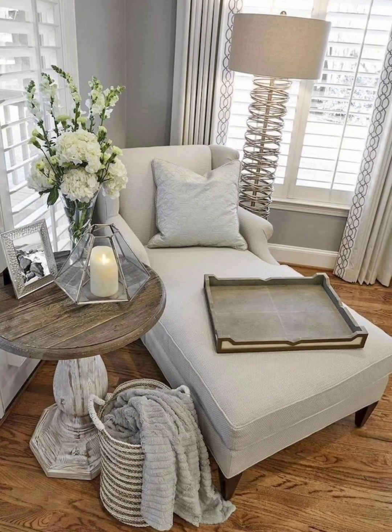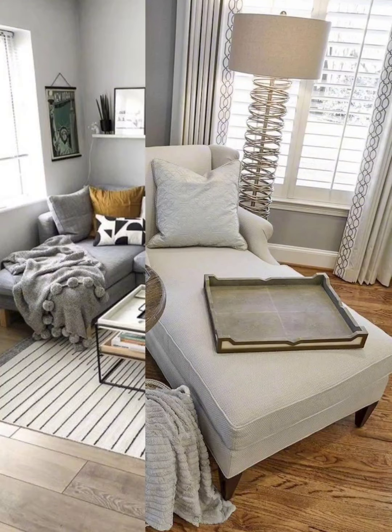Let's create a space that reflects your style and brings harmony to your daily life.